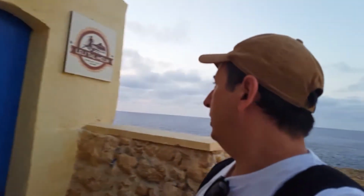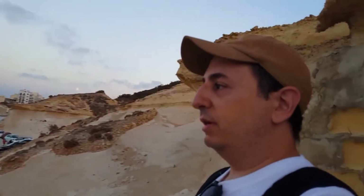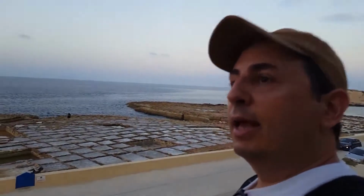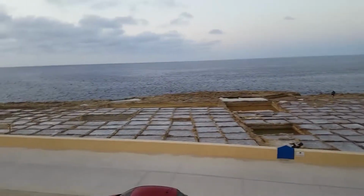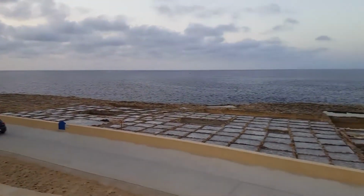Might come again tomorrow morning or afternoon, because I really want to buy some salt, supporting locals, supporting this beautiful island that we Maltese come to very often, to spend a week, maybe a weekend, or maybe a couple of days like I'm doing. And with a view like this, it's pretty amazing.